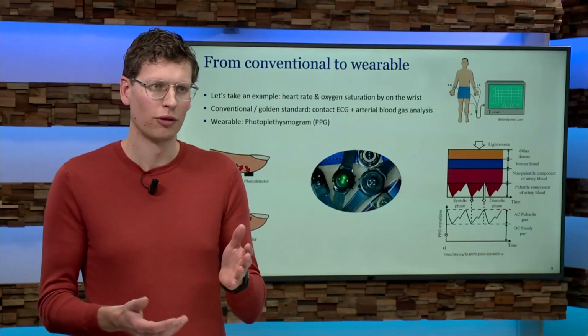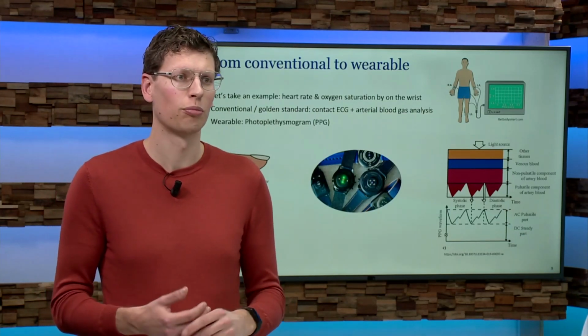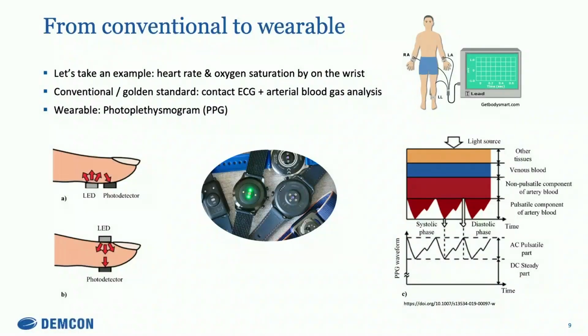So the biggest challenge I think we faced with the SmartCare Victor was integrating the pulse oxygen measurement in a wearable. So if we take that example, the conventional method is to have contact ECG where you place electrodes on the wrist or on the chest or on the legs, and you measure the electric signal, and from that you can determine the heart rate.